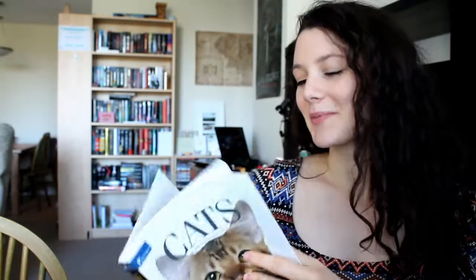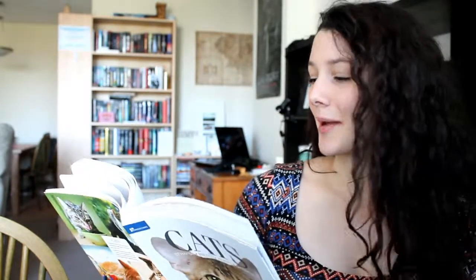And this book actually has a lot in there. There's different types of cats and it goes through their fur type, what kind of weather they prefer, a description, their temperament, and if they need to be groomed and how often they should be groomed.